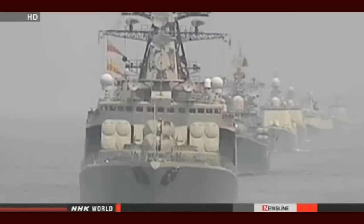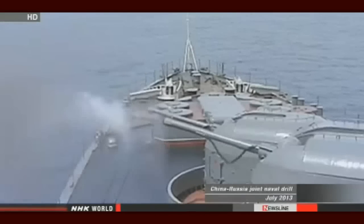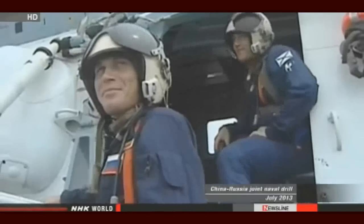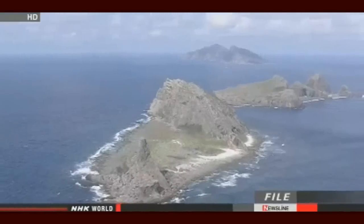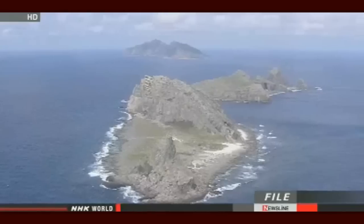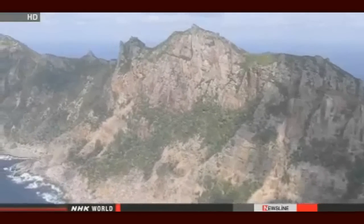The drill comes amid a standoff over Ukraine between Russia and the US and European nations. Russia and China will then conduct a week-long joint naval exercise in the northern part of the East China Sea. The two countries will dispatch 16 vessels, including 2 submarines, along with aircraft. The exercise will include simulated attacks, escort of ships, and search and rescue operations. Last month, US President Barack Obama reaffirmed that the Japan-US security treaty covers the Senkaku Islands in the East China Sea. Japan controls the islands. China and Taiwan claim them.